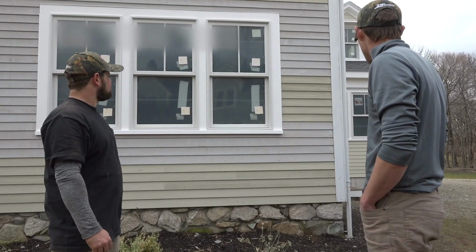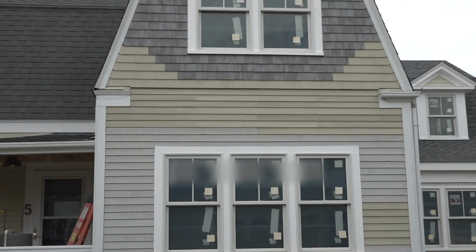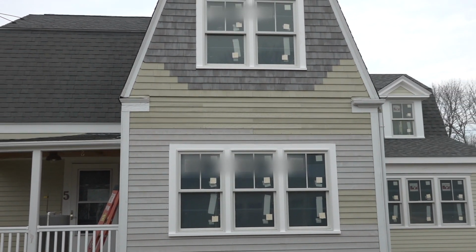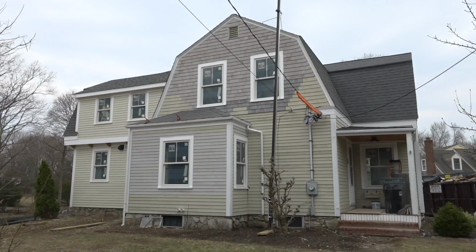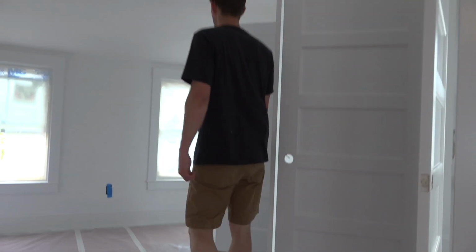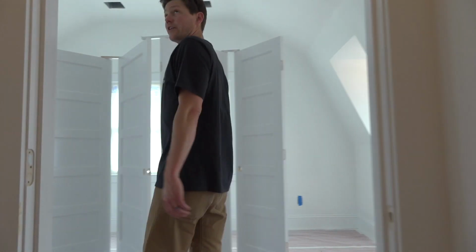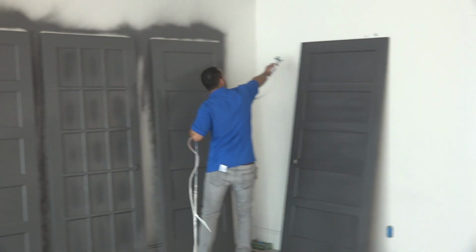I mean, we're getting wrapped up here. Your painter's doing the exterior too, right? Yeah, so he can just start jamming out. The guys have already started spraying, so the baseboard has all been sprayed, a lot of the trim has been sprayed, the doors have been sprayed. It's actually really looking good. I haven't been up here in a couple days. It's way further along than I was expecting.